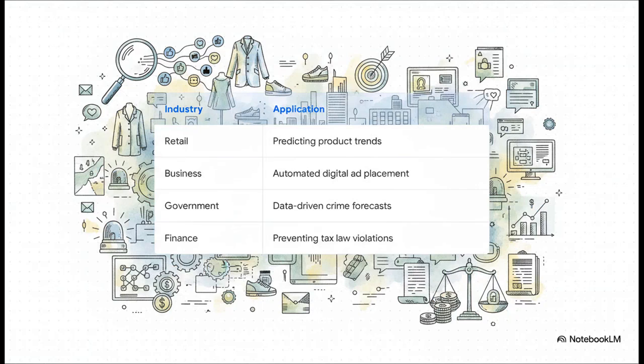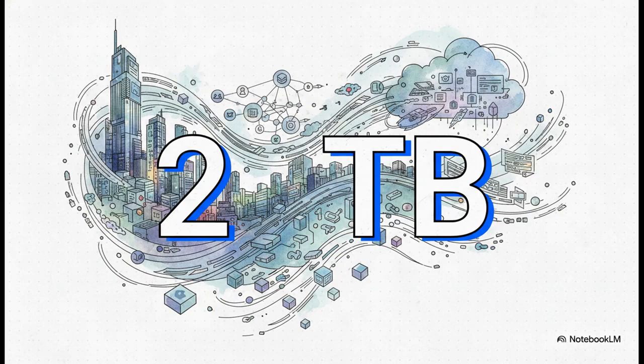In retail, data science is scrolling through social media to predict the next hot product. For businesses, it's the engine that automatically places digital ads where they'll have the biggest impact. Governments are using it to forecast crime hotspots. And in finance, it's a critical tool for catching people who are trying to break tax laws. It's everywhere.